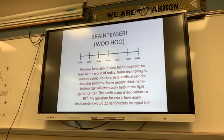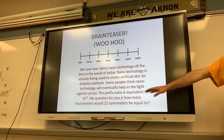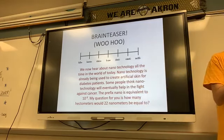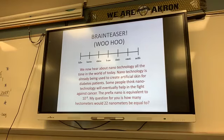When you say equal to, you mean like how many parts does it take to get over to that? I'm saying convert 22 nanometers to hectometers. So 22 nanometers equals how many hectometers? That's not on our chart. Actually, it is.